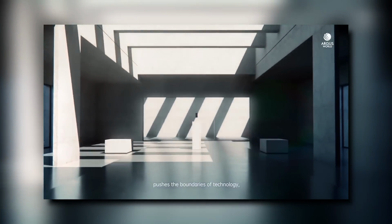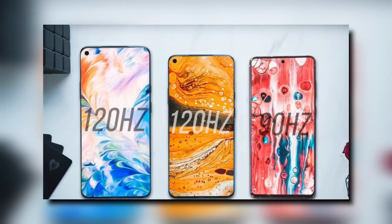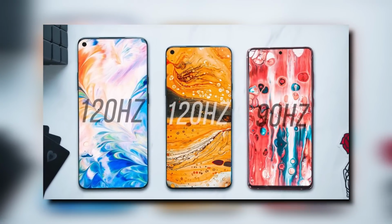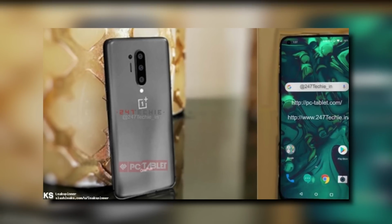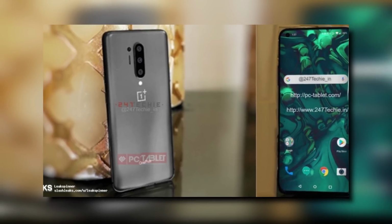OnePlus 8 series, the next flagship from OnePlus, is expected to launch next month. The Chinese smartphone maker is expected to introduce OnePlus 8, 8 Pro and 8 Lite in April. While there have been a number of leaks, a new leak gives us our best look yet at the flagship device. Ahead of the launch next month, a new set of live images of OnePlus 8 Pro have appeared online.